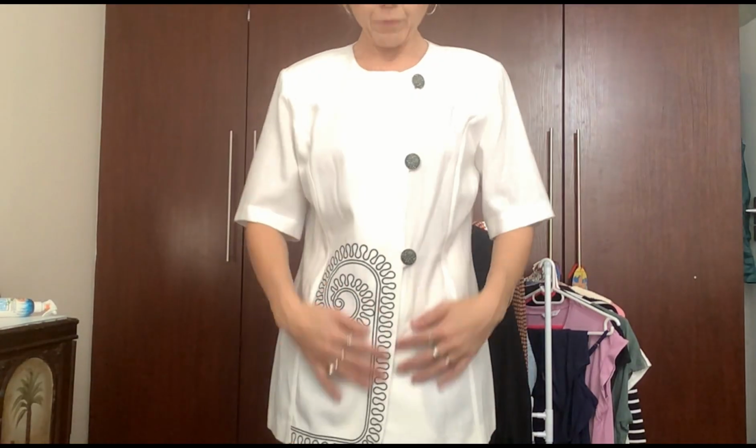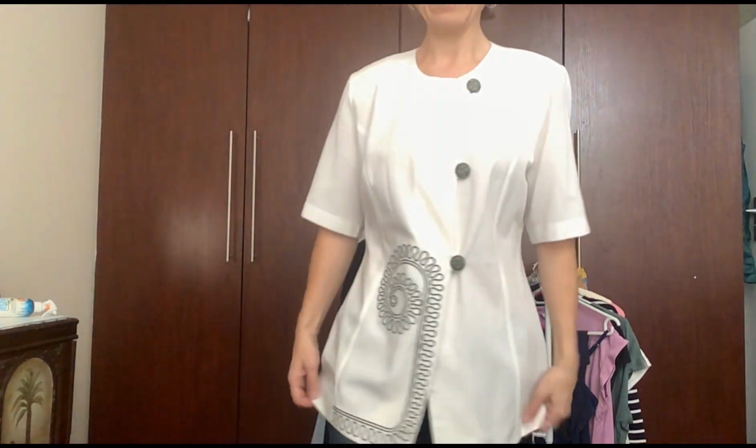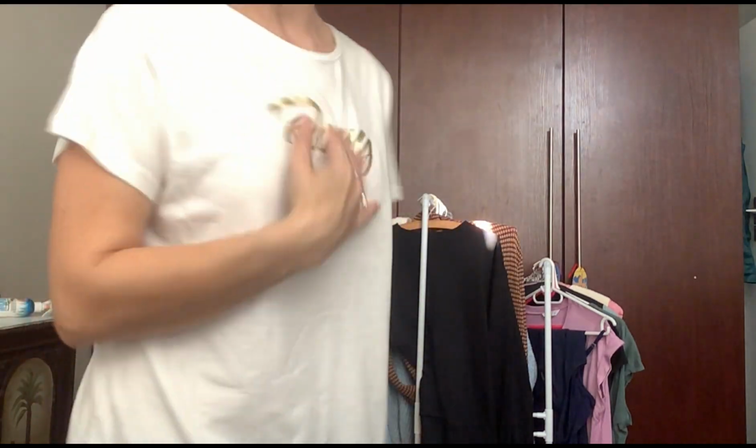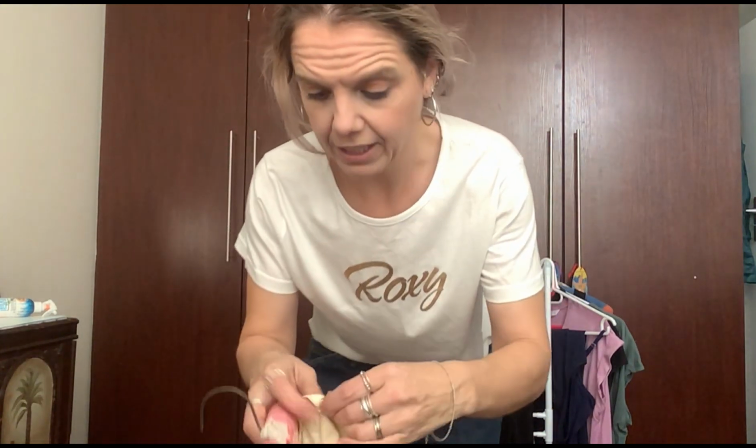So this is the one I thrifted. It's got beautiful buttons, it's linen for sure, and it's a beautiful African design. To go and conduct and be part of some African thing, then it would really work well. I don't know if it really does anything for me, I'll be honest. Oh, this is just a plain white tee with Roxy on it. Neckline is so thin. I don't know what it is about the shirt that I don't like, but while I've got it on, I'm gonna try on those little waistcoats. See if I look ridiculous.